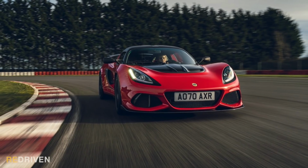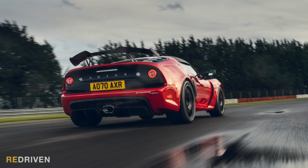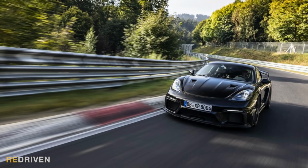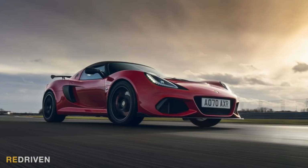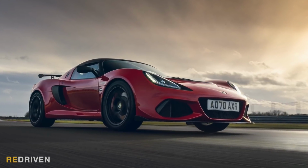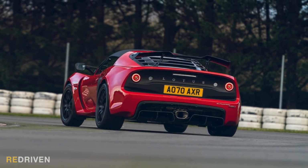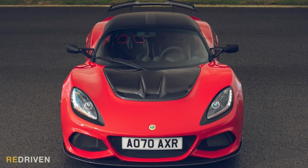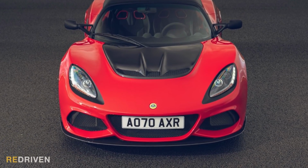Even though the Exige Sport 420 is down on power and torque versus the GT4 RS, pumping out 313 kilowatts and 427 newton meters versus the Porsche's 368 kilowatts and 450 newton meters, the Lotus is over 350 kilograms lighter. That's over 770 pounds for those of you using a unit of measurement that makes absolutely no sense. This all equates to the Lotus sharing a near identical power to weight ratio to the GT4 RS.